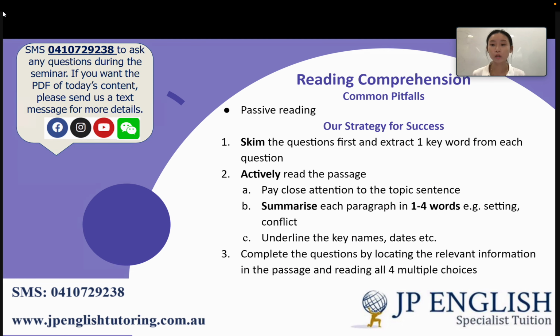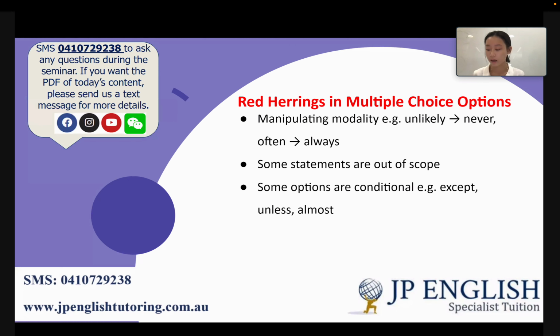And finally, when you are attempting the questions, really try to read all four multiple choices. Oftentimes, the reason why selective can be so difficult is because at first glance, all options, so A, B, C, and D, do seem to be quite correct. However, once you really take the time to read through all four options, you are able to avoid some red herrings and also avoid making too quick of a judgment. Great, so hopefully that makes sense.